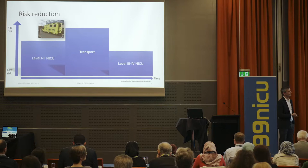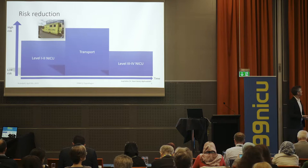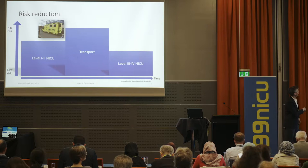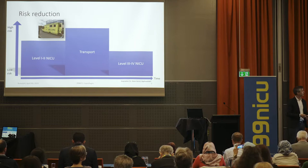If this child needs high intensive care treatment or needs to be transferred upscale to another unit, then of course they will summon some sort of transport team. If the staff from this hospital were to transport the child themselves, then it would definitely mean that the risk for this child would increase significantly. But the hope is that once they get to the level 3 or 4 unit, the risk for this child will be even lower.